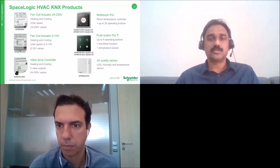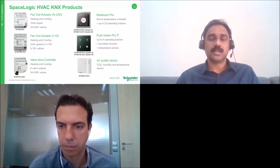The function page can also be configured to display information such as the CO2 level or the humidity values inside the room. The display can also show customizable images like the company logo or the user's preferred pictures. Along with these features, it can also be programmed as a KNX thermostat. The device has a built-in internal temperature sensor.